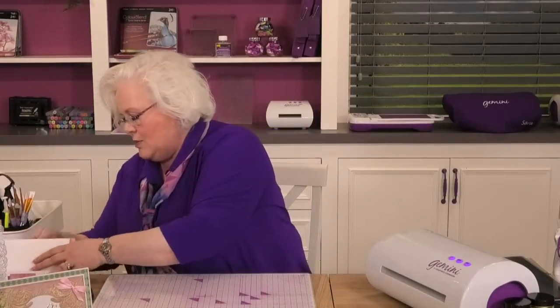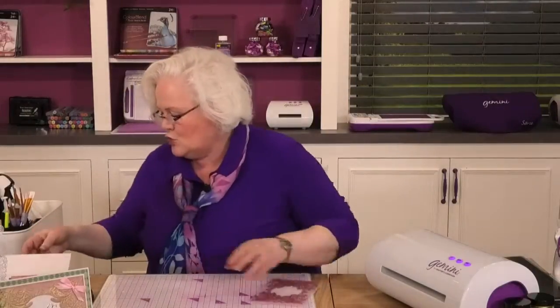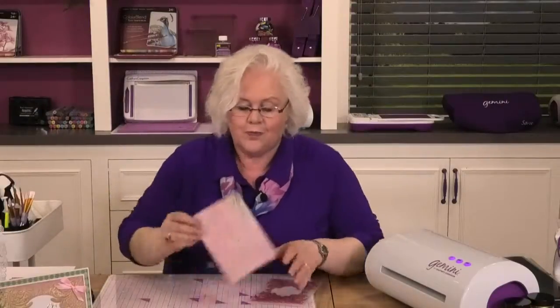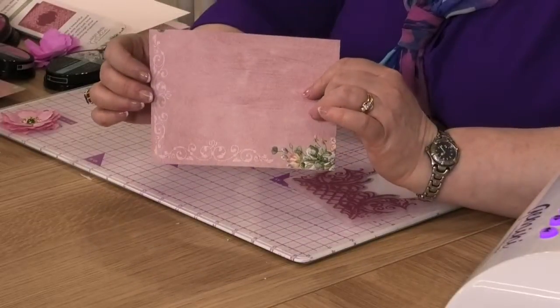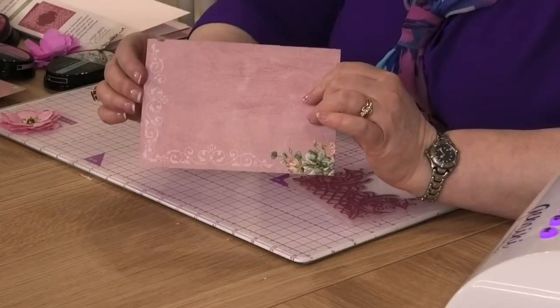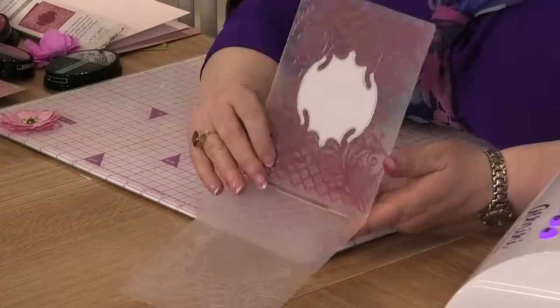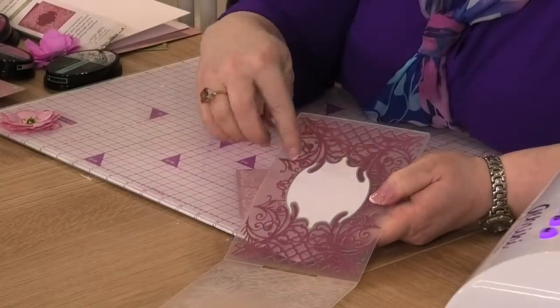So now we're going to use that lovely cut and emboss folder. So here goes. Where's my cut and emboss folder? And I will talk you through these and show you how we do that. So just got a piece of the card. Now this is just a tiny bit of card from that 12 by 12 pack. Absolutely gorgeous. And I've got my cut and emboss folder. So this is how they work. This is your emboss side.